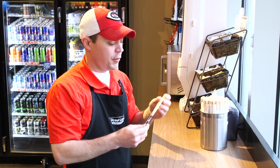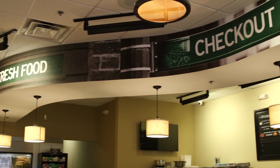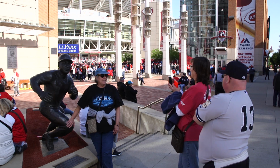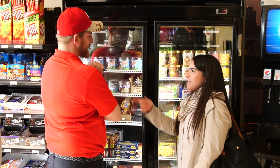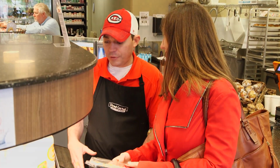Why chopsticks? For our local vendor sushi from Cincinnati Sushi. Downtowns are a growing market, and I'm happy to see it for our own country. I think it's a good thing to see that our cities are coming back, and we want to be part of that.